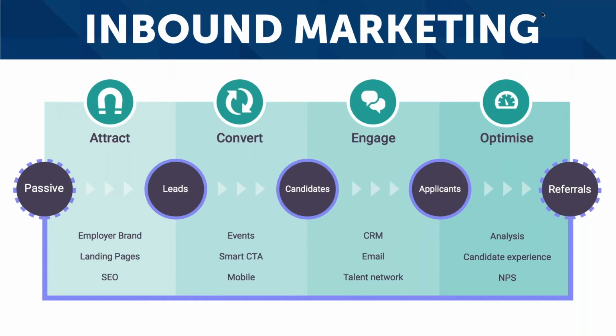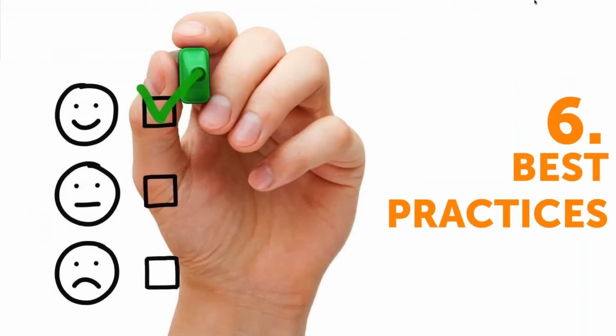And this goes on with everything that we do in our marketing efforts, our sales effort. We need to attract, convert, engage, optimize. Optimize is a way of getting our loyalty strategy on, because we need to make them have a long-term relationship with our brands. And let's share the best practices so we can have time for questions.